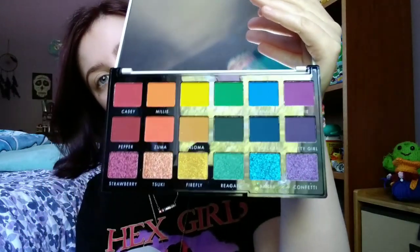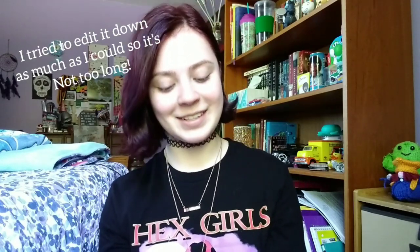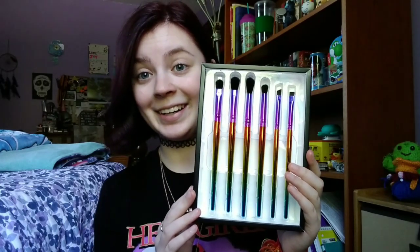I cannot wait because it is so pretty. Today's look's going to be extremely extensive, by the way. I figured it would be fun. And we can open up the brushes, which are also open because I wanted to touch them and look at them. But they are so pretty.